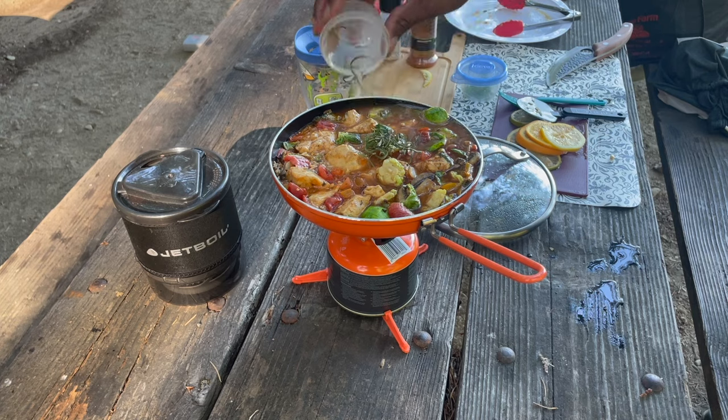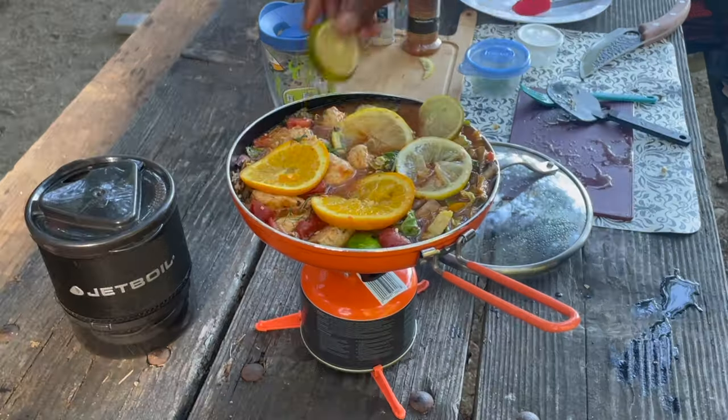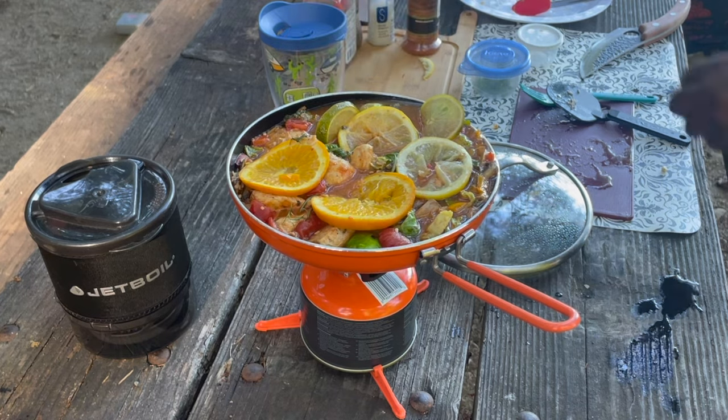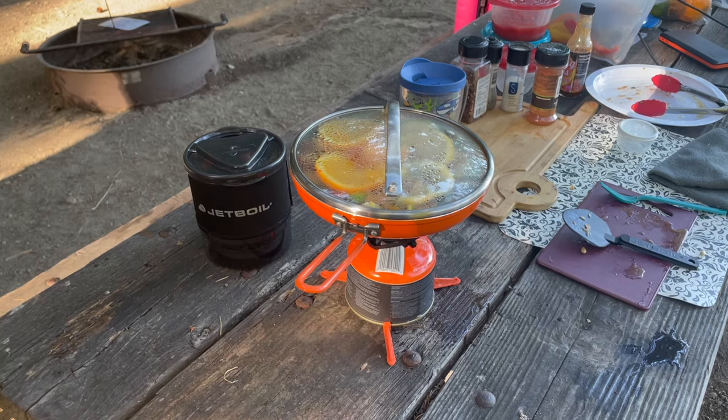Now into the pan, we're gonna add a little bit of rosemary. I like to mix it around into the water or the stock so it adds some flavor. And then we're gonna put our citrus back in, cover everything, and then just let it cook. We want all of that stock to evaporate into the rice, to have that rice soak it all up.